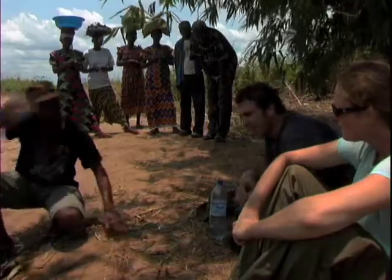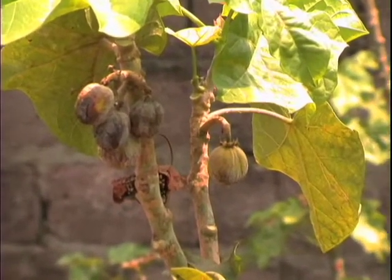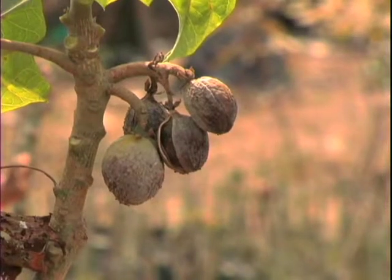The jatropha tree is a tree that grows in a very arid soil, and is a tree that produces a nut. The nut can then be crushed and produces a substantial quantity of oil.